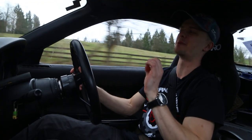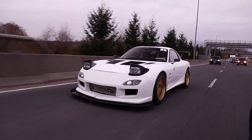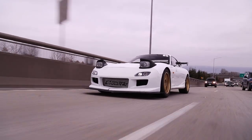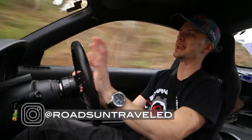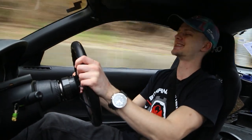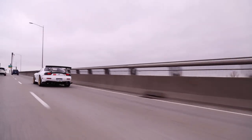Here we are in a very special FD Mazda RX-7. It belongs to a friend of ours, Joseph. Joseph's had this car for a long time. This is obviously his dream car. Someone does not put this amount of time and effort into an FD if it is not your absolute dream car. And it is built to hit the track and hit the track hard. This is not a trailer queen. It's not a show car, it is a real driver's car.